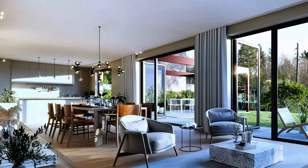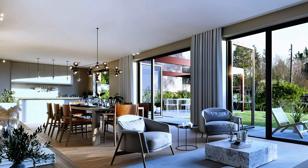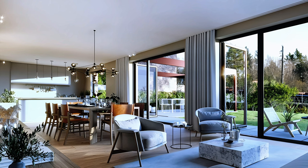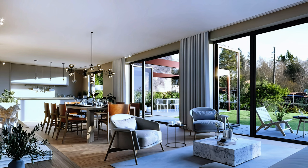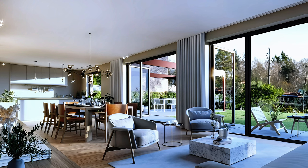The apartment is a spacious and bright ground floor unit with a Scandinavian style design. The open space consists of a living room, a dining room, and a kitchen, all featuring taupe color walls, light gray color drapes, and huge floor to ceiling windows that open to a patio and a garden.